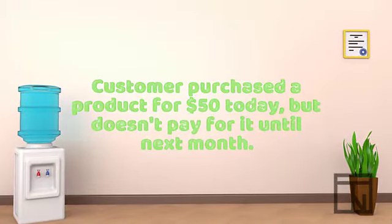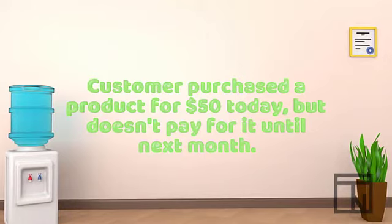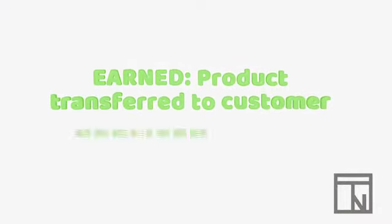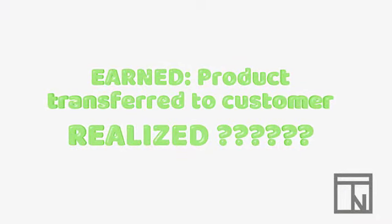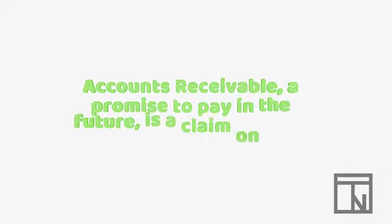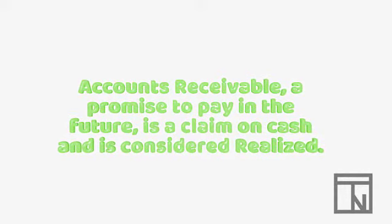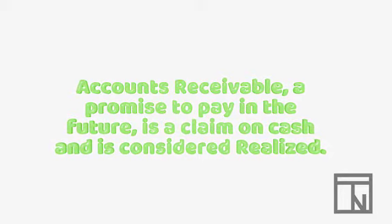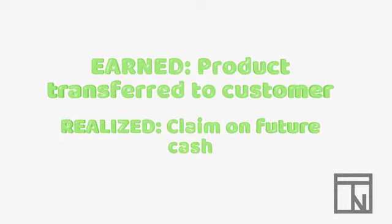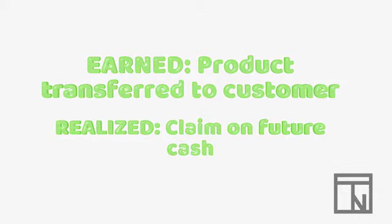Now, let's imagine that the customer purchased the product for $50 today, but doesn't actually pay for it until next month. This is very common in the wholesale space or when working with recurring customers who make large purchases frequently. We know that the sale was earned since ownership of the product transfers to the customer. But has the sale been realized? Even though the customer has not paid yet, the sale can still be considered realized because the customer has committed to pay in the future, so our business has the right to claim that cash at the future time. Since the sale is both earned and realized, the Revenue Recognition Principle allows us to record the sale on the day the product changed hands, even though the cash isn't here yet.